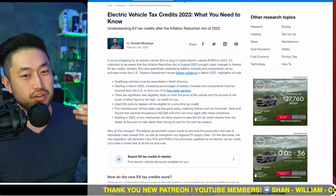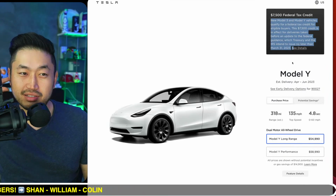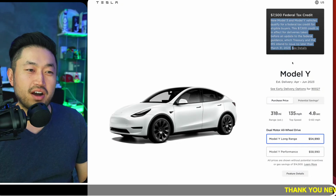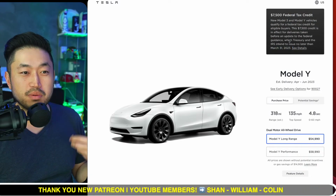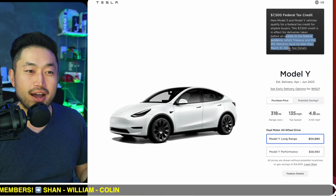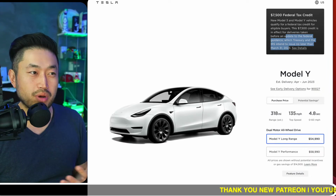We'll back up a little bit. If you don't know what is going on, there is a Model 3 and a Model Y, Tesla, of course, and both of these vehicles, as of today, March 30th or March 31st, qualify for a $7,500 federal tax credit if you take delivery by March 31st, because the Treasury and the IRS are supposed to issue more guidance on how the $7,500 federal tax credit is supposed to be disseminated to the vehicles and which vehicles will actually qualify.